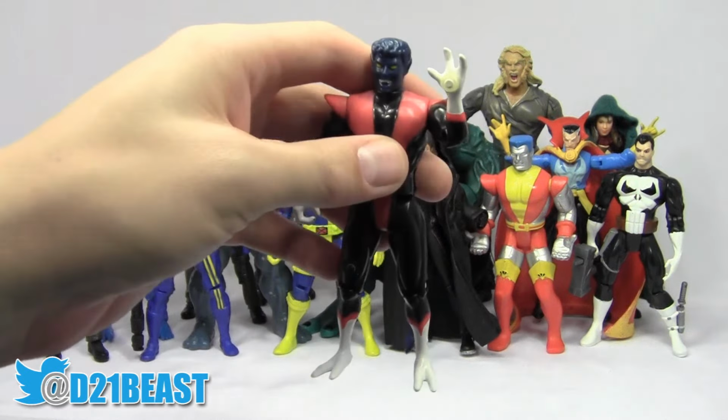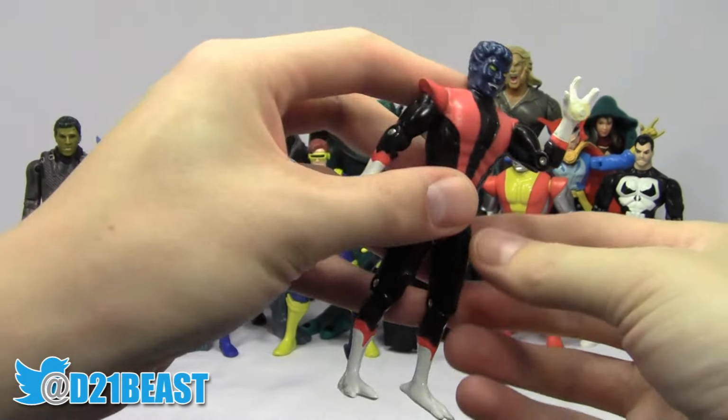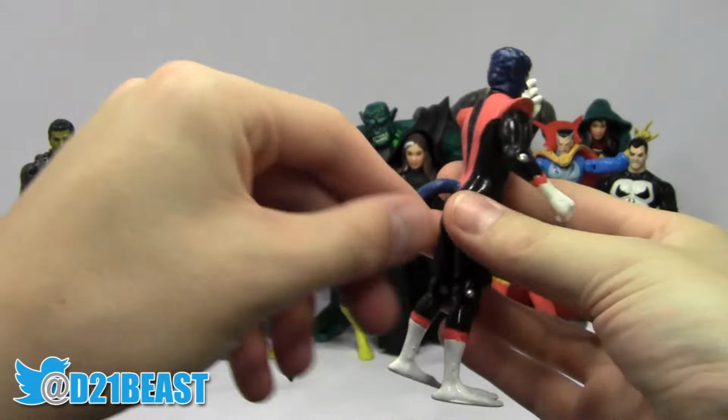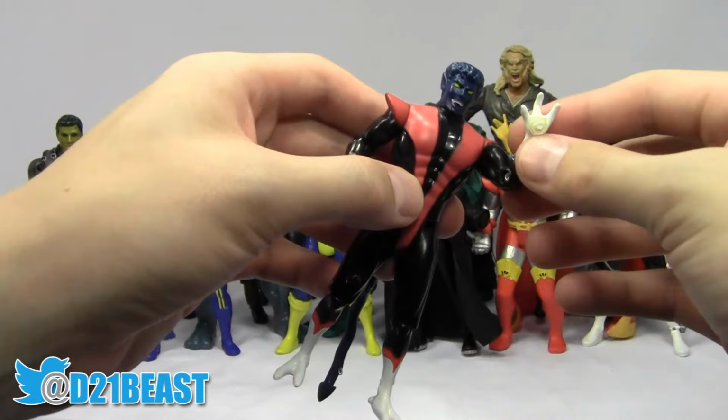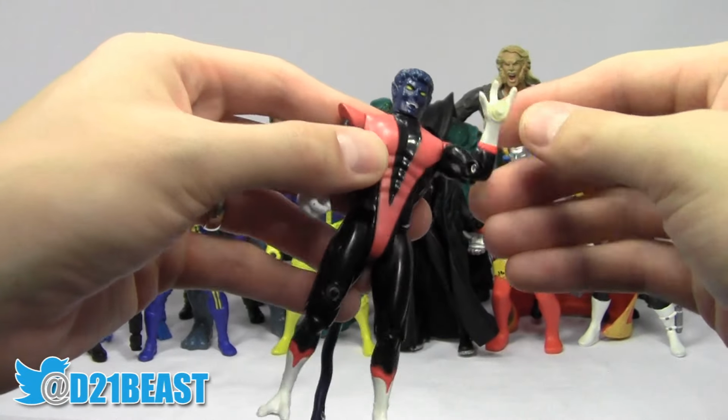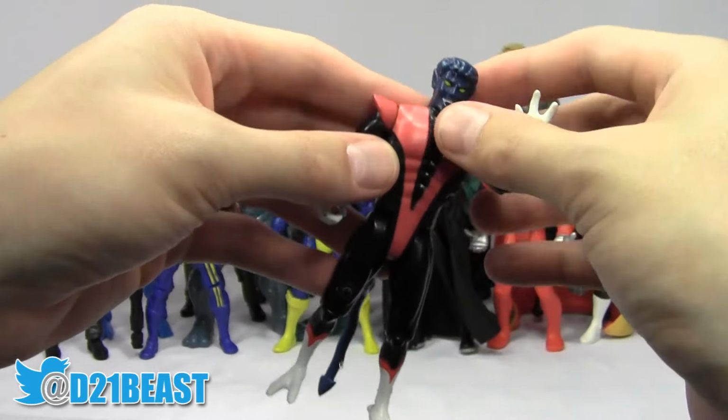The Nightcrawler's got a bit of paint wear on, which you'd expect for a toy that's almost 30 years old now. The wire's coming through on the tail a little bit, but really, it's not too bad a shape for what he is. He has a suction cup on his hand that's no longer there. It looks like there's another one on his knee that's gone.